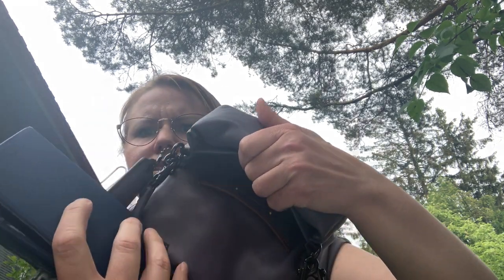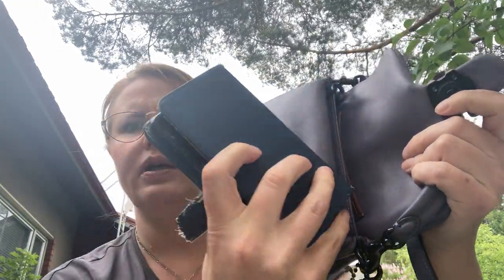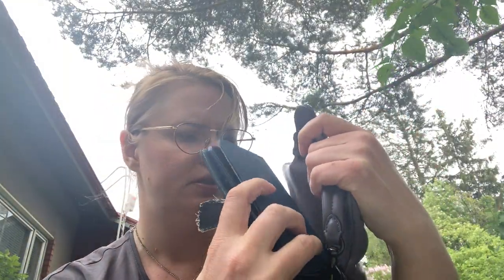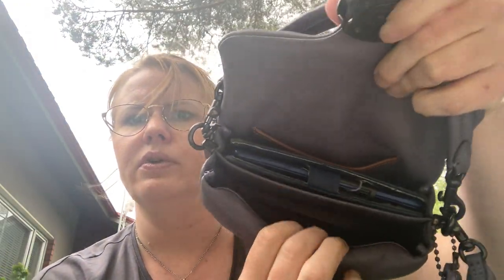Anyways, because I am recording with my phone, I will show you with my son's phone. I have a little bit smaller phone than his, but you can see a little bit how the stuff will fit. So I would put this one on the back side, like so. It pretty much takes the space from the back compartment.